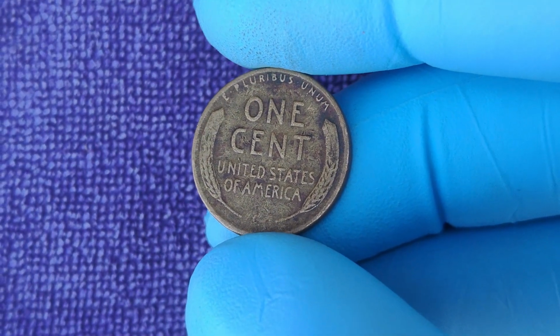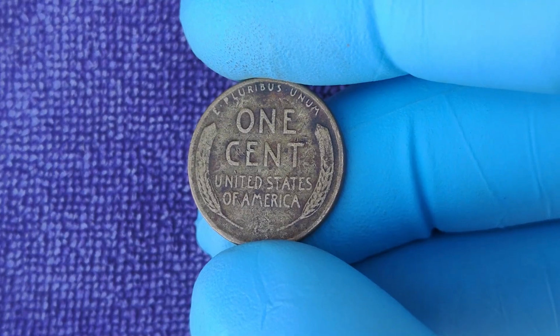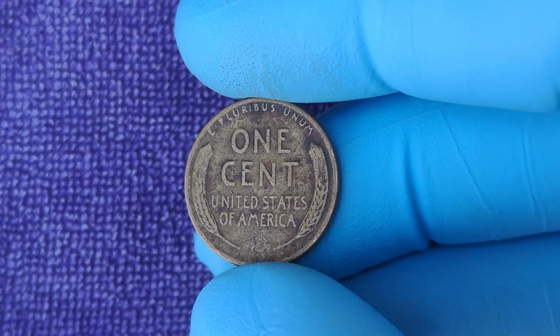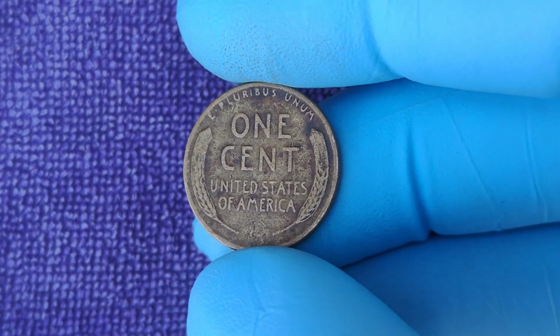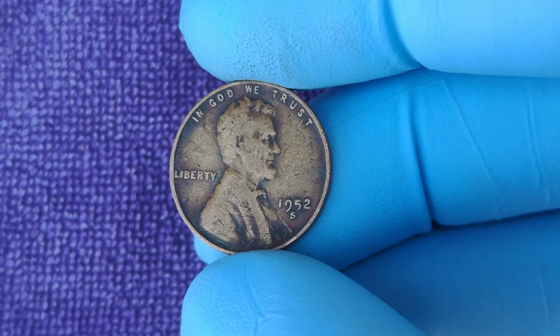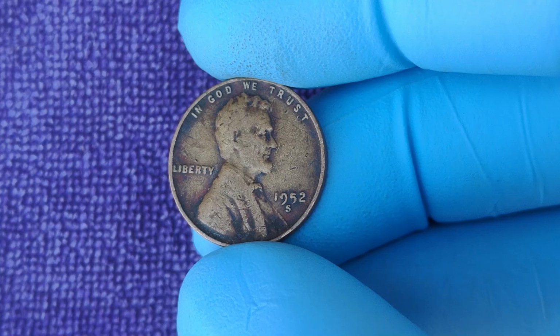A coin that was stored carefully in a roll, tucked away in a drawer, or preserved in a collection. One with sharp details, full luster, and brilliant red copper color. Collectors call these high-grade examples mint state coins. And the difference in value between a worn example and a top-grade uncirculated specimen can be dramatic.